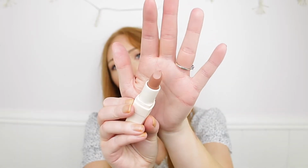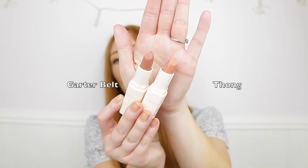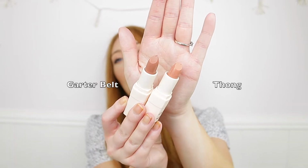This one is more of a brown nude, so this one is a little bit darker, like a mid-tone. It's not super dark or anything like that, but it's like a true nude. So I'm gonna put them side by side so you can see what they look like, because they are very different from each other. So you can see that Thong is more nude and then Got About is more of a brown shade, but they are both very, very beautiful.